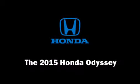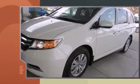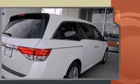Discerning drivers will appreciate the 2015 Honda Odyssey. This 8-passenger van is ready to drive off the showroom floor. It features an automatic transmission, front-wheel drive, and a 3.5-liter six-cylinder engine.